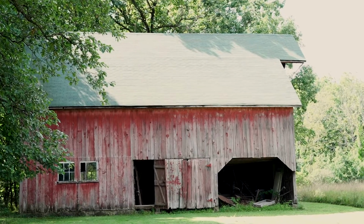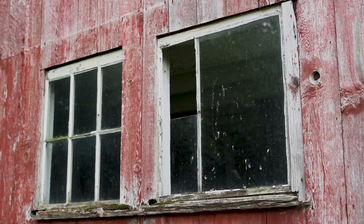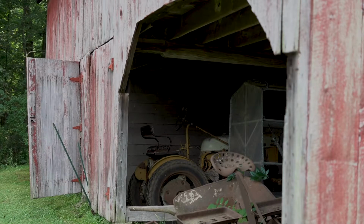The barn, built in around 1920 by helpers. You can see the lumber apparently came from the woods.